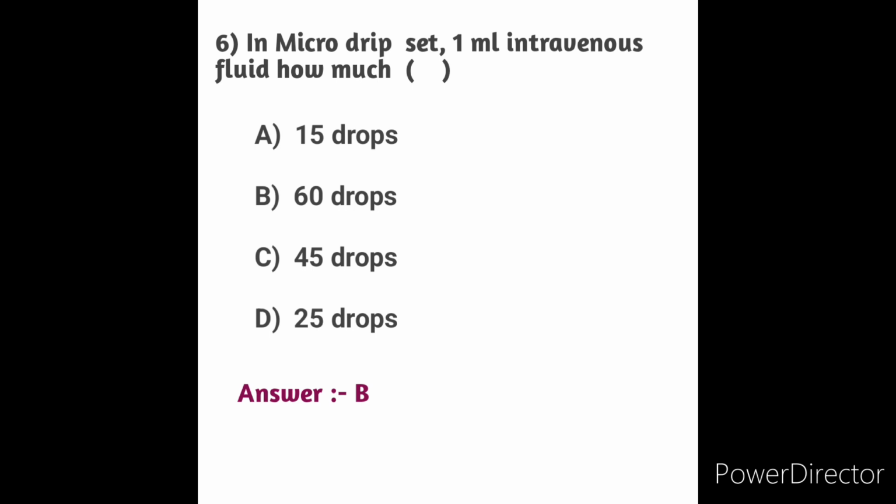In hospital, doctors advise micro drip sets for specific conditions, for example heart patients or kidney patients. They advise according to the weight and height of the patient, such as 60 drops per hour. Like this some doctors will advise, and in hospitals some patients' calculations are done according to patient weight.